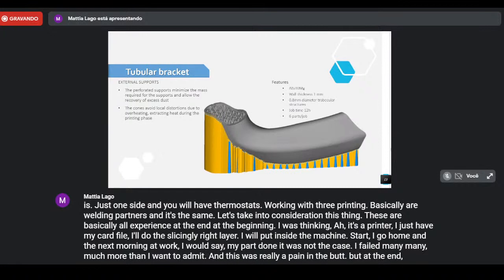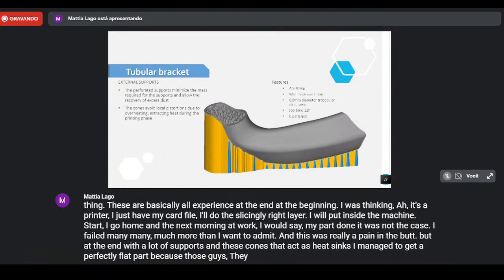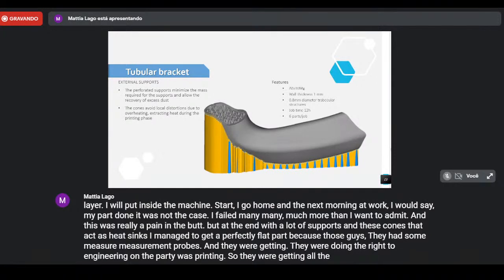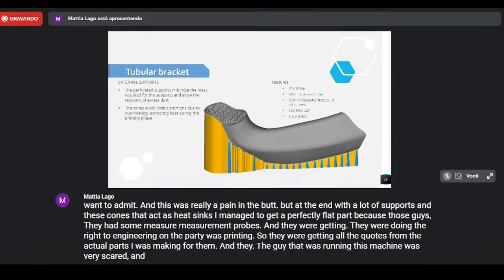But at the end, with a lot of supports and these cones that act as heat sinks, I managed to get a perfectly flat part, because those guys had some measuring probes, and they were doing reverse engineering on the parts I was printing. So they were getting all the dimensions from the actual parts I was making for them. And the guy that was running this machine was very skilled, and it did not forgive any of the mistakes I made.